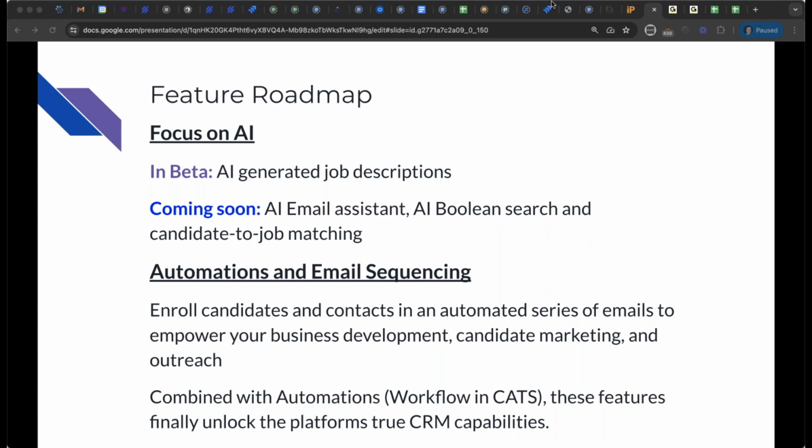The next feature we've been working on is an expansion on our existing automations feature, and that is email sequencing. For those of you that have used a CRM before, that is one of the main features of a CRM, the ability to enroll people in an email sequence. Say, day 1, day 3, day 7, or something like that, they get a new email. And based on what the candidate or the contact does, we can branch off and stop sending the emails or send them a different email. If they reply or if they click a link, we can take action and put them into a new sequence based on that. So what that does is it unlocks all of the automations and all of the true CRM capabilities of the software.